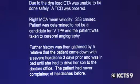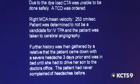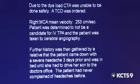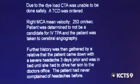Probably not. And so most of the stroke centers in this country would have given TPA. And guess what? If they would have bled and died, they would have chalked it up to the 6% of people that usually have symptomatic hemorrhages and just put it as that. My feeling is you have to have a little more stratification before you give people severe and dangerous medications. And so this is just a cool little picture of the aneurysm right here. Big aneurysm with a blocked artery called vasospasm.